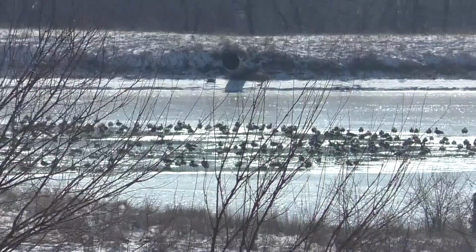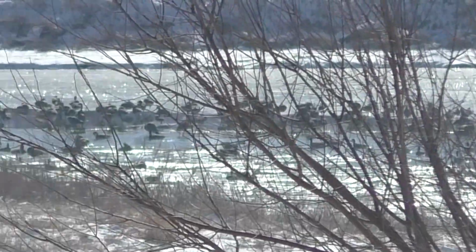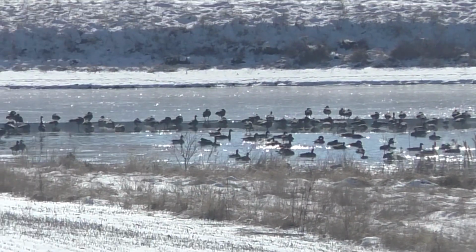Rewind to the previous week, we got to the pond and there was still ice on the water, and we watched the geese sit there until about 1 o'clock. Now that particular morning, it was cold and sunny, and the geese were more or less just soaking up the sunshine. So on this particular morning, we decided to bump them off.